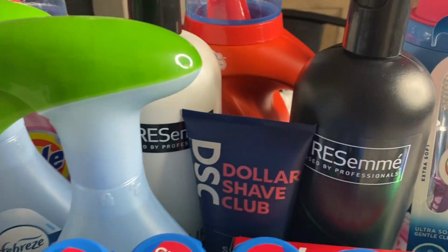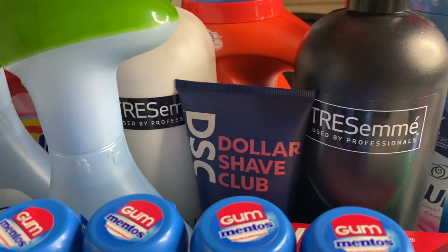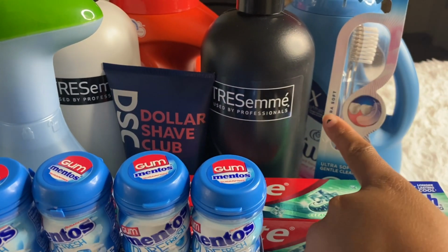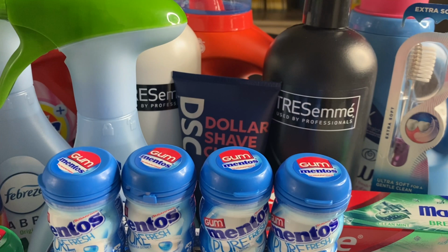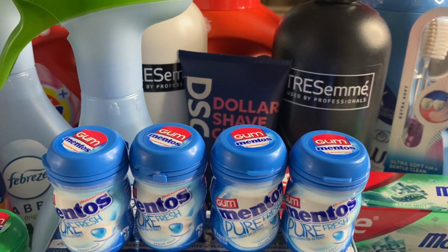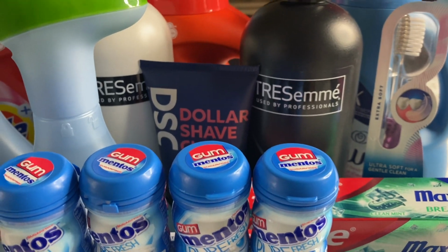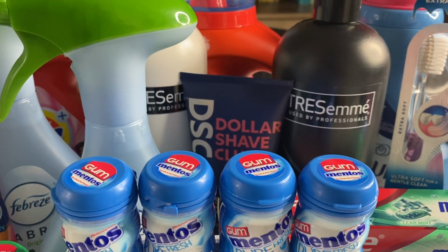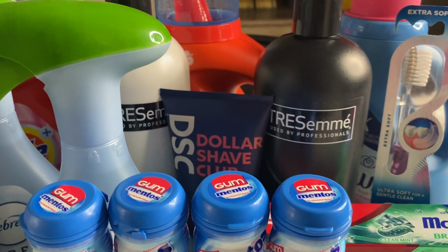And then next up, I went ahead and grabbed 2 bottles of Tresemme, the shampoo and the conditioner, and then I also grabbed this Oral-B toothbrush with it. So the Tresemme are priced at 2 for $10 this week, and then the Oral-B is priced at $3. So $10 plus the $3, that's a total of $13. The deal is when you buy 3, you will receive $5 in Walgreens cash rewards.